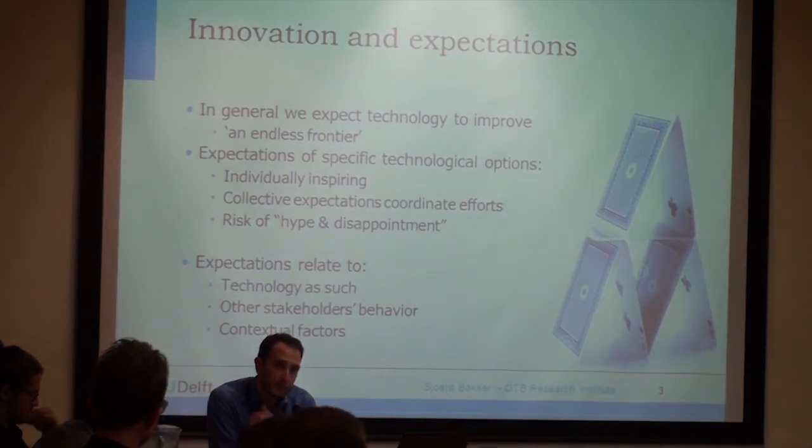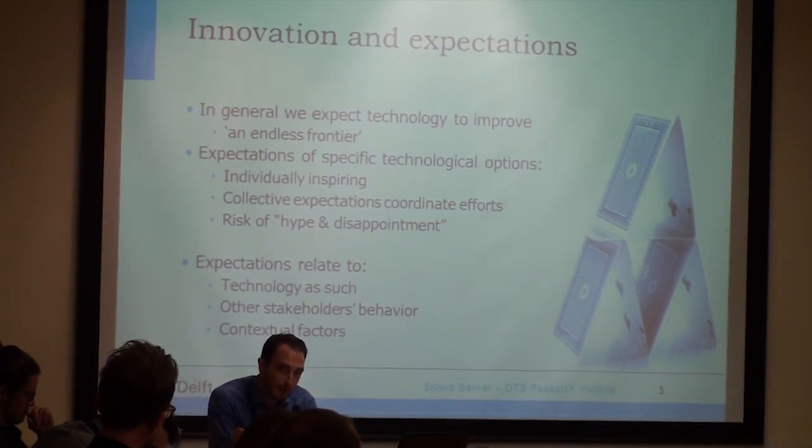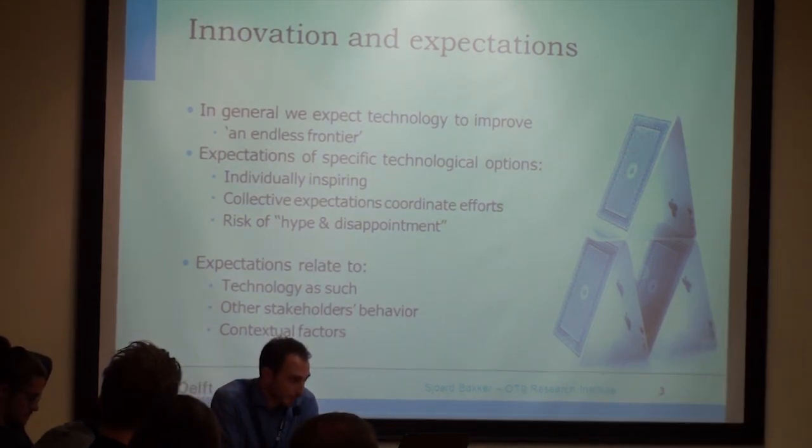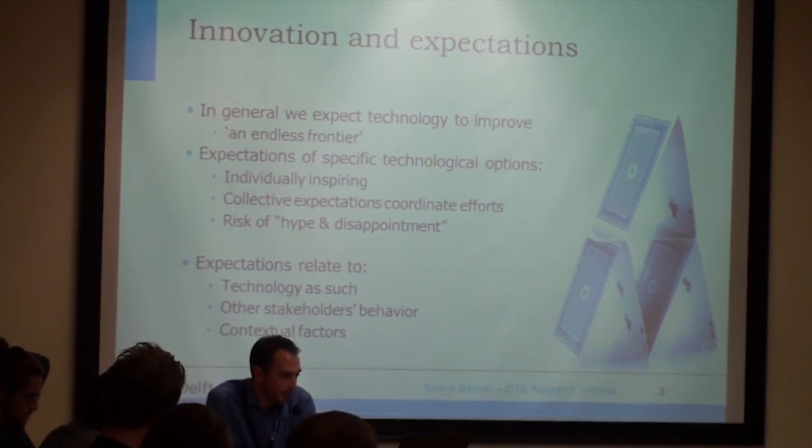And this also brings out the risk of heightened disappointment, because everybody's doing this, everybody's talking about it, and at some point expectations might become a bit inflated, and in the end, actual developments cannot keep up with these expectations, and disappointment will kick in, and people will withdraw their support again. This is the work on hypes and disappointment, which has quite a long history already in the literature.